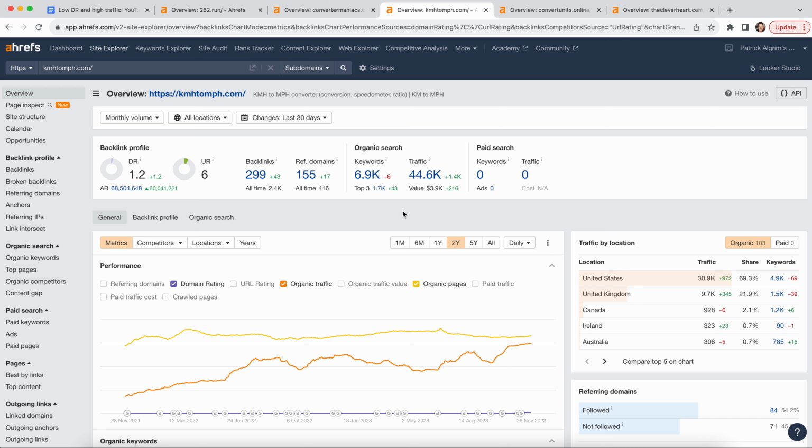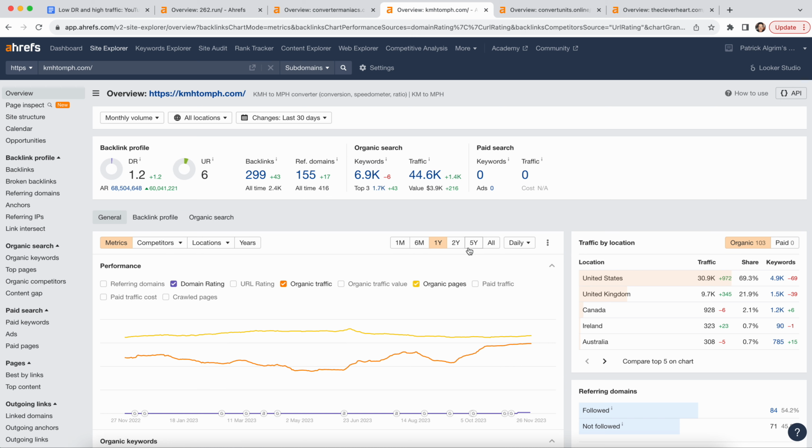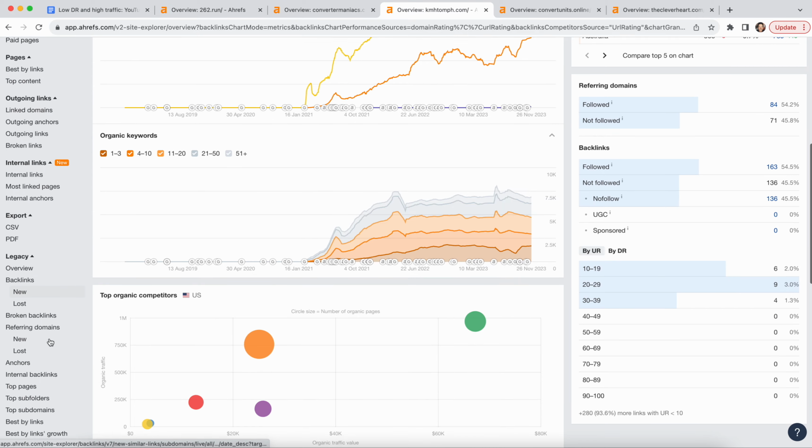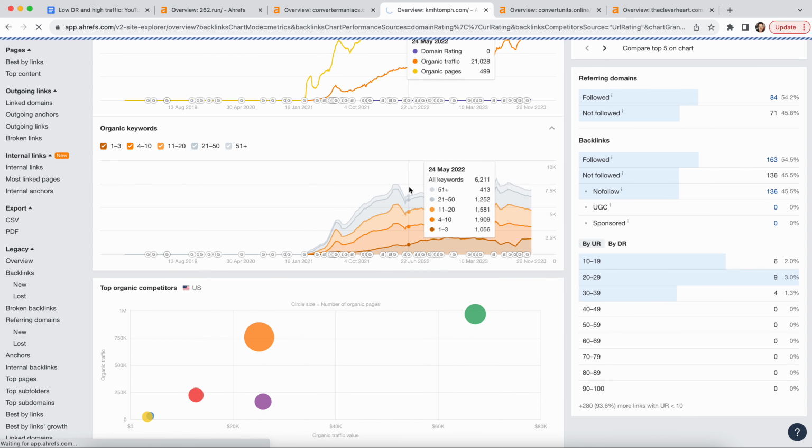Okay, same thing. This is a 1.2 domain rating site. So basically 0 links, 0 valuable links, right? And if we go back here 5 years, we can see they've been working on this for a while, since 2021. They don't really have that many posts, about 500 that are live, and it's the same thing, right? It's just conversions in terms of like metrics, right?